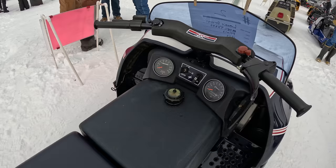Stillwater Snowmobile Club, established 1972. Riding for 50 years. This is the 1972 class. Moto-Ski Capri 292. Harley Davidson, model 398, 1972. AMF, the bowling company, Harley Davidson.